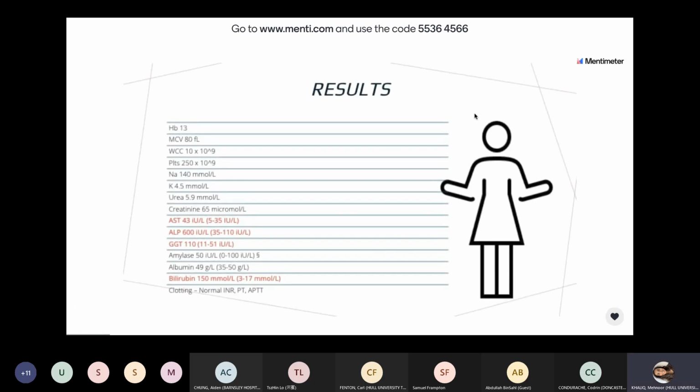Looking at her results, she's got a normal hemoglobin. Her white cells are normal and her UNE is also normal. However, she's got deranged LFTs. Her bilirubin is 150, and her gamma GT is 110. Her ALP is 600, and her AST is only slightly deranged at 43. So you notice that her biliary markers, ALP, gamma GT, and bilirubin are elevated. Her clotting is also normal.